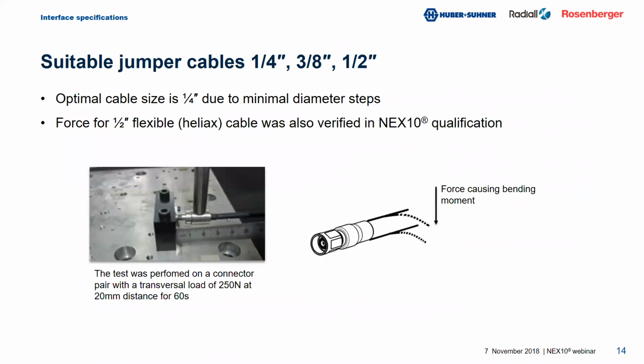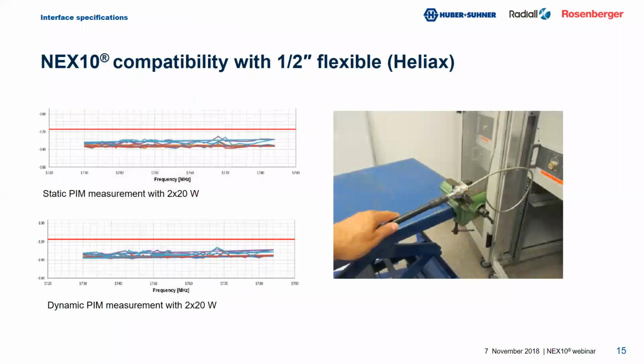But of course, we also know in the field, you don't only want the connector to not be damaged. You also want good PIM performance. So of course, we also did a PIM test with the half-inch flexible cable. And of course, also according to the IEC 62037-2 with 2 times 20 watts, and we did the relative movement where we have special distance and the diameter where we have to move the cable around. And you see on the left 2 comparisons of the static measurement of the PIM, and also on the bottom the dynamic PIM result. As you can see, there was no big deviation, and the interface also guarantees the stable PIM performance in dynamic condition with the big cable.